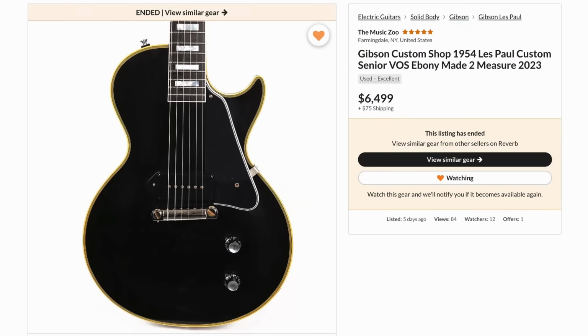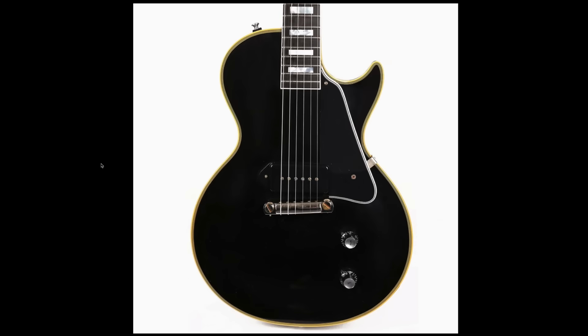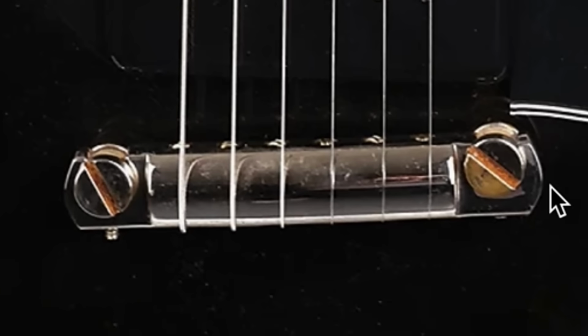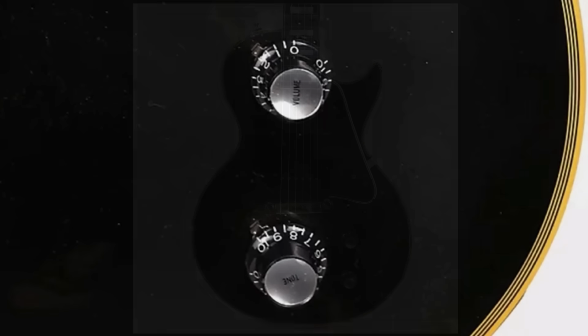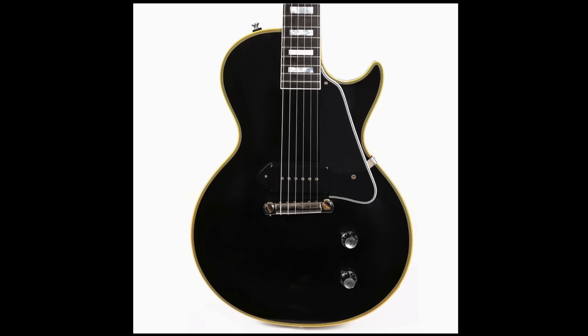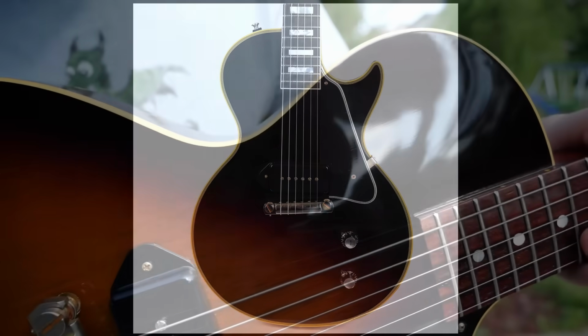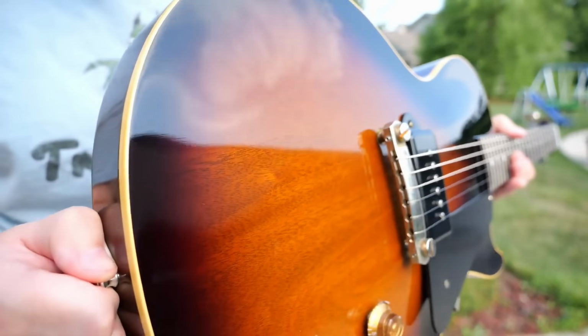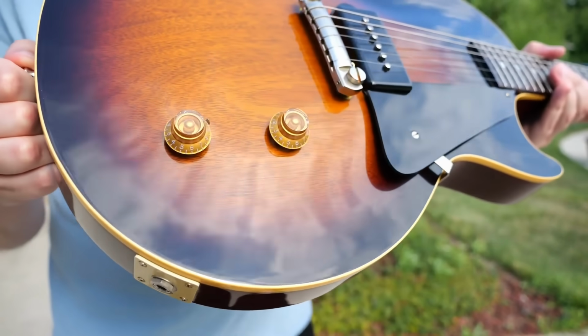But since we've got some time left tonight, let's talk about some oddities that the Music Zoo's listed. Take a look at this one. So we've got a black Les Paul Custom that has one P90 pickup, wrap tail, and a single volume and a single tone. Definitely reminds me of the Les Paul Senior model, but they dressed it up tuxedo. I hate to say it, I just don't think the senior model really took off as well as they thought it would, as much as I hoped it would.